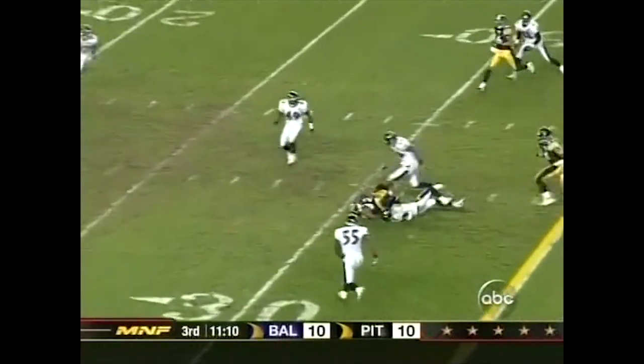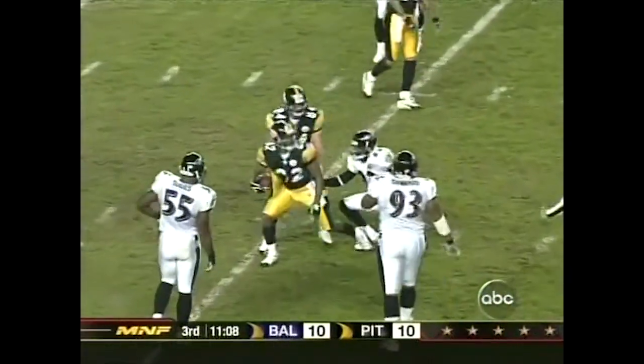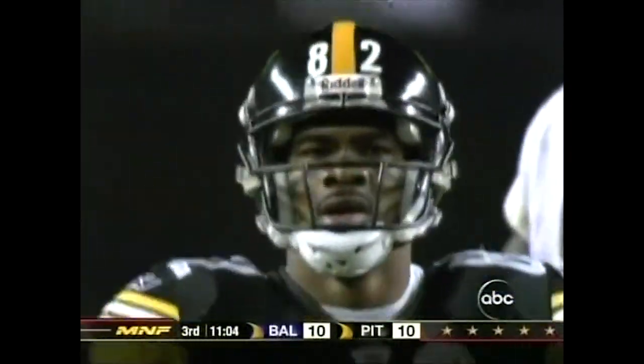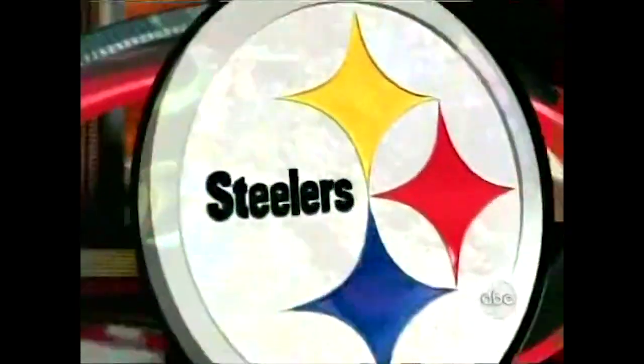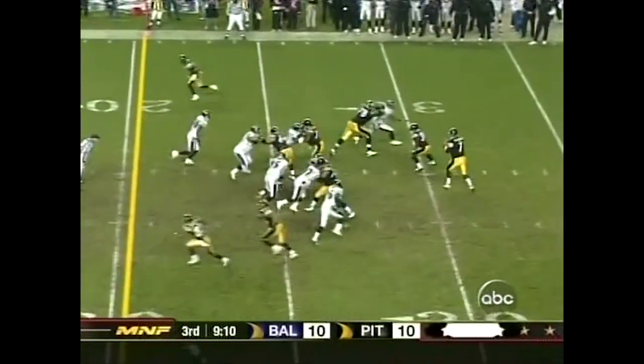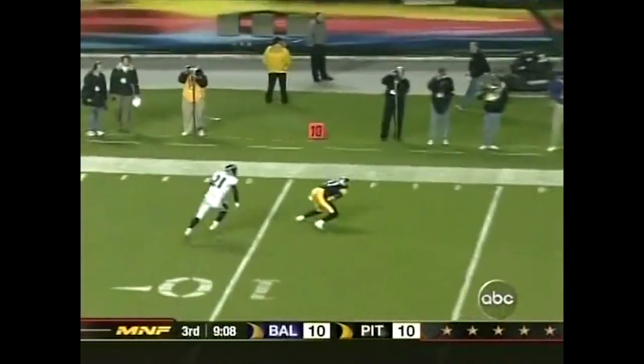Short try. Quick throw. First down. Antoine Randle El stopped by Samari Rolle at the 31-yard line. After contact is made with him. We talked about that when we had him three weeks ago in San Diego. An example there, 3rd and 4.